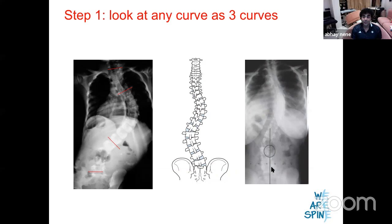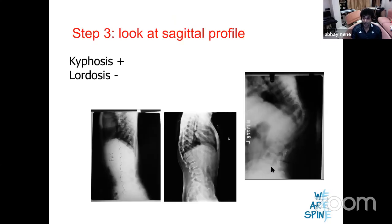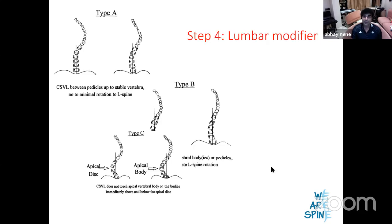So even though one curve is staring you in the face, look above and look below before you decide what kind of a curve this is. So divide every spine into 3 parts. The second thing it tells you is look at the sagittal profile of every spine. Don't just be happy with the AP view.